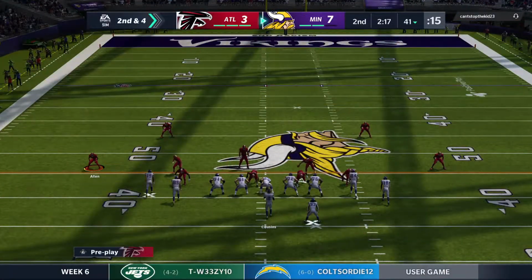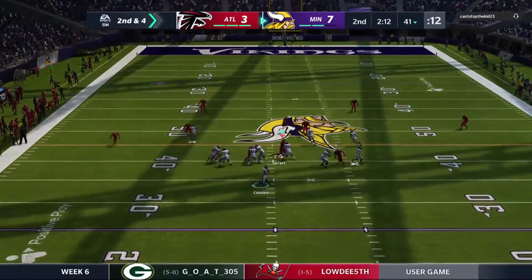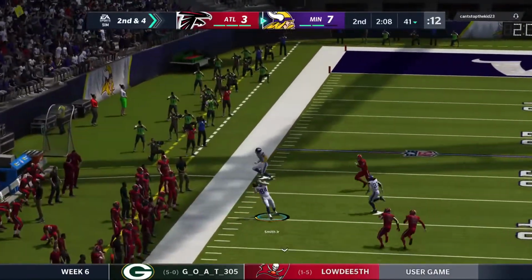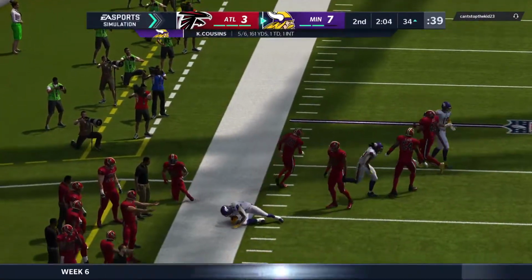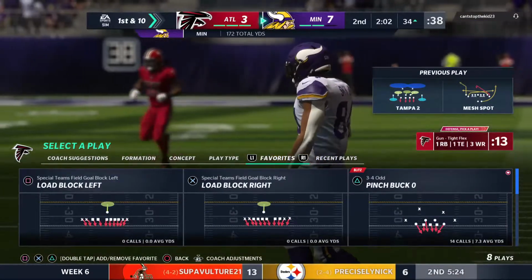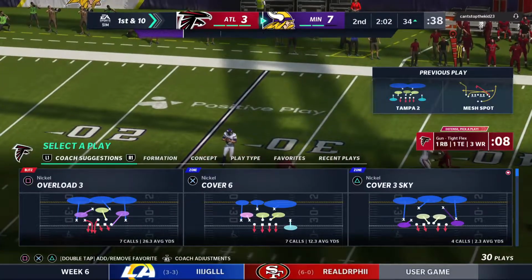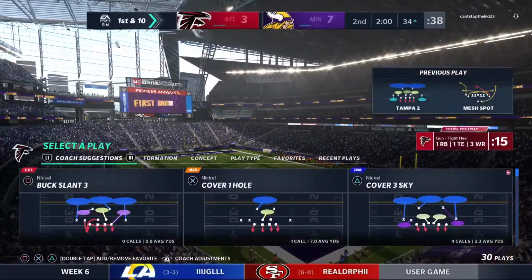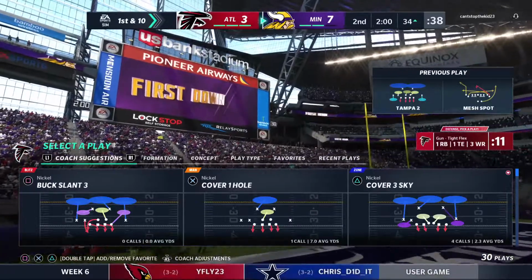2nd and 4. Working out of the gun, Cousins. Smith catches left side. Now he's going to get this all the way down inside the 35. A 1st down there on a pickup of 25. Come on now. 1st and 10 at the 34-yard line. From Falcon territory now, here's 1st and 10 at the 34. 2 minutes to play in this first half. 7-3 our score.